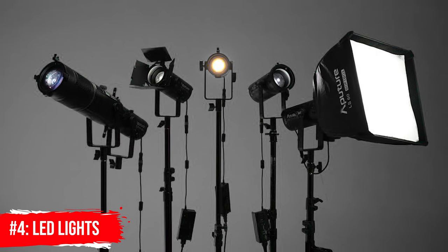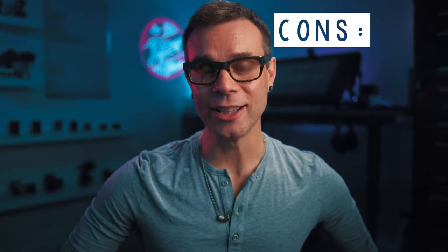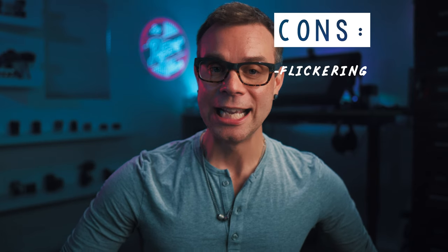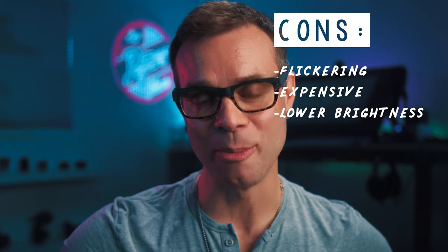Lastly, there are LED lights, which stands for light emitting diode. As the new kid on the block, they are the latest craze. However, LEDs do have their downsides too. Namely, they can also suffer from flickering in your footage, especially at higher frame rates, and they can be quite expensive. They also just can't put out as much light as an HMI light.